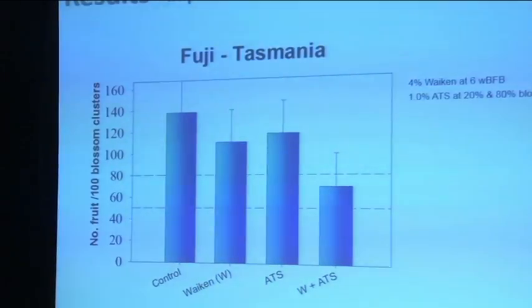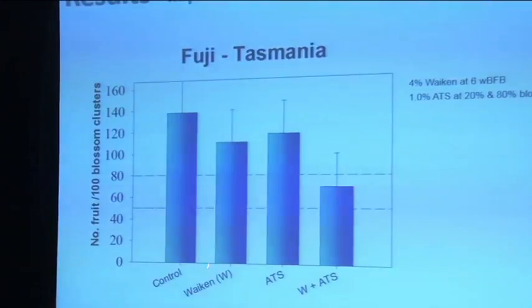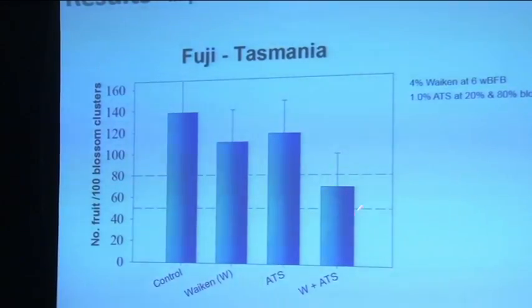If we combine Waken with a thinning program, here's the effect on crop load that we get with Waken. So we do have some effect, very similar to the effect on ATS. When we combine the 2, we're getting within our target range. So these dotted lines here represent our target range for Fuji. So it is definitely beneficial for our thinning programs.